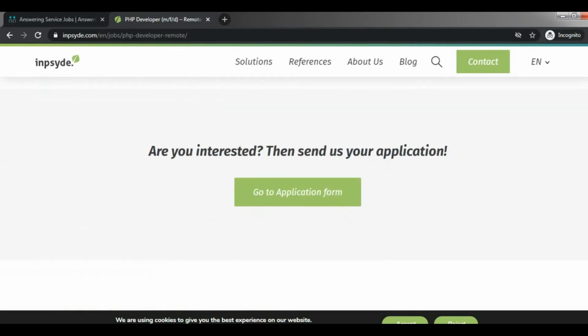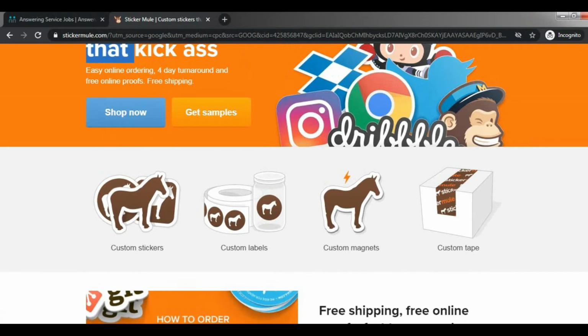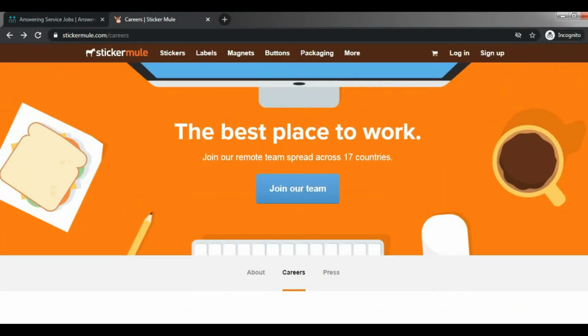Another company hiring right now with flexible hours is called Sticker Mule, which basically does custom labels and packaging for food, beverages, and medical and essential services and things like that. So to find their jobs page, just go to stickermule.com/careers, and then you can see some of their benefits on this page. And then when you're ready, you can click join our team to find their job.